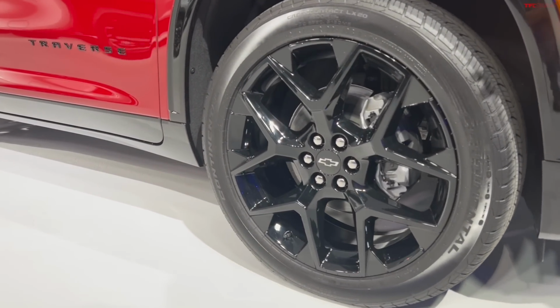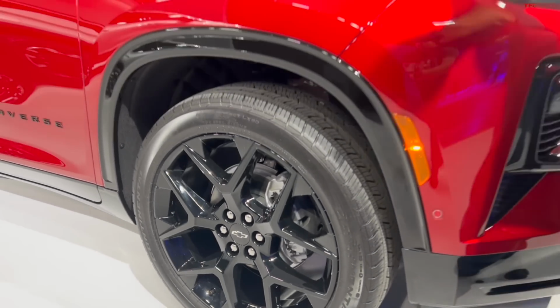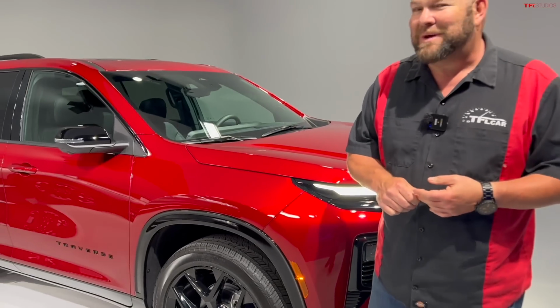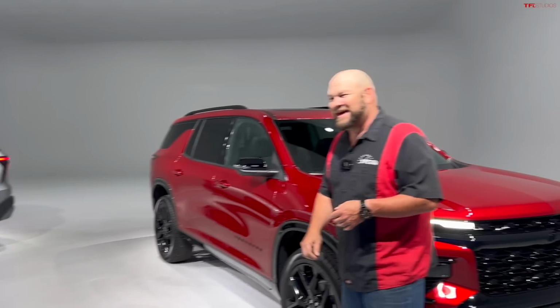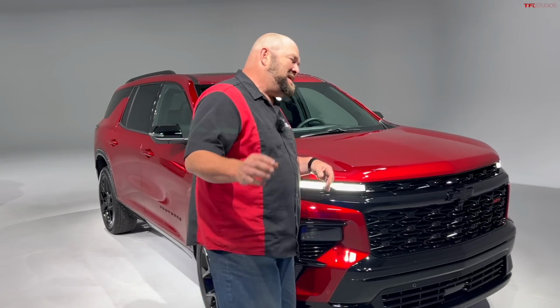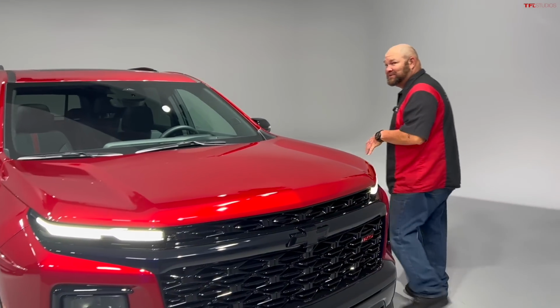Now, the 4 different trims are the LS, the LT, the RS, and there's one other one which we're going to cover in just a second. Oh, hey, you're giving it away, cameraman. Oh, yeah, it's the Z71. We're going to cover that in a second. But let's go have a look at what powers this vehicle, because that's all new as well.